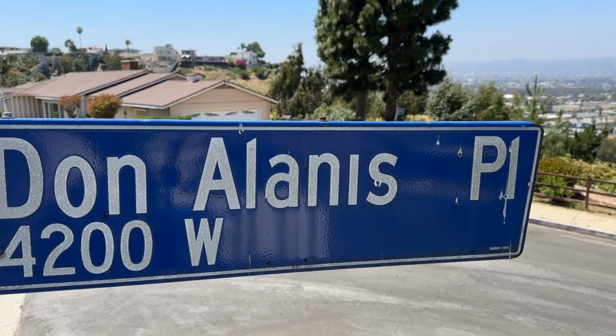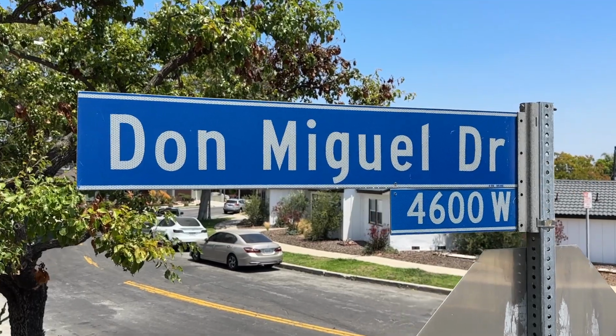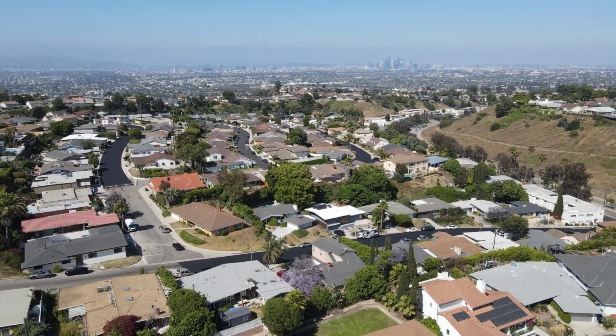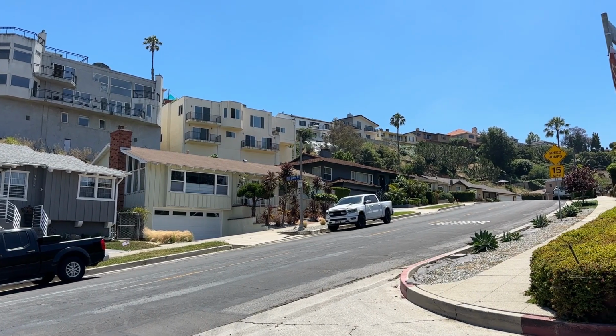The first area of Baldwin Hills I want to teach you about is Baldwin Hills Estates, also known as the Dons. Many of the streets in this area start with the word Don, such as Don Temesco, Don Diablo, Don Miguel, and so on. Now, this area is known for its amazing mid-century estates that boast of stunning views of the city. One of my other favorite little quirky things about this neighborhood is that you won't see a lot of power lines because when they developed this neighborhood, they built all of the utilities underground. So I think that's a nice little feature that this neighborhood offers.